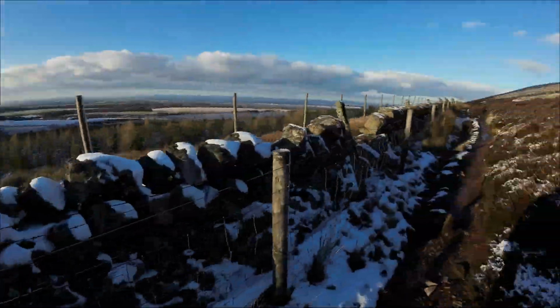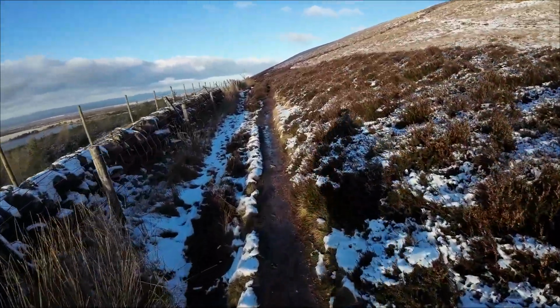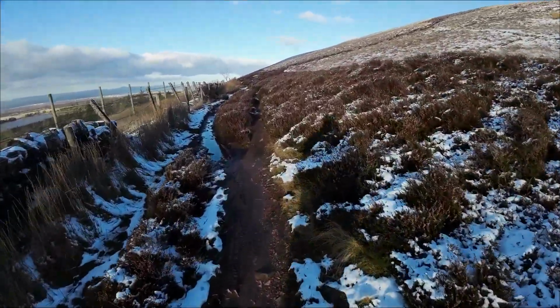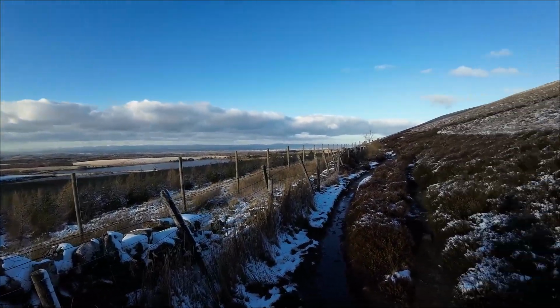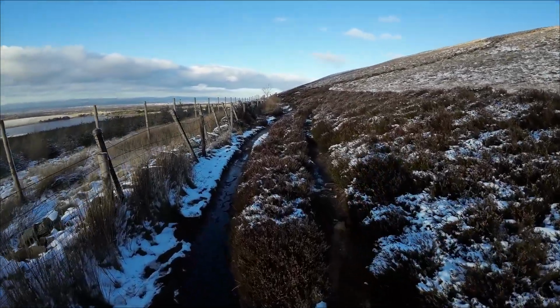Don't know if I can manage that now. Anyway, this path skirts round the flank of Black Hill. It'll bring us out at the far end of Threipmuir Reservoir, which is over there, and you've got Harlaw Reservoir, which is the smaller of the two, and it brings us out over there.